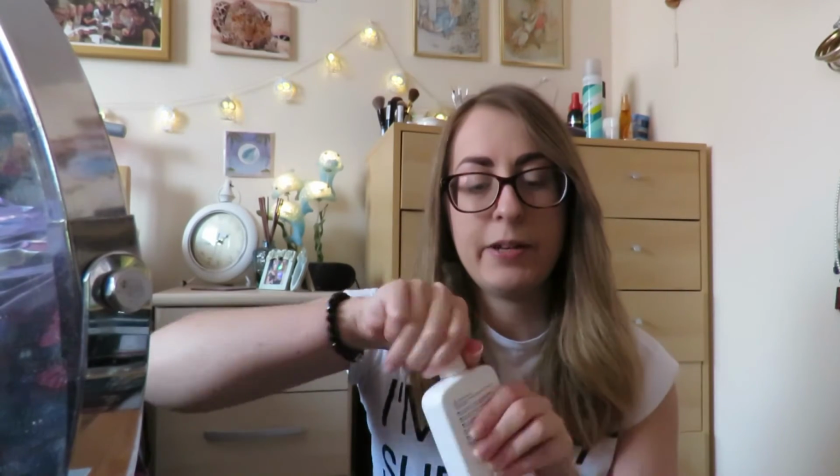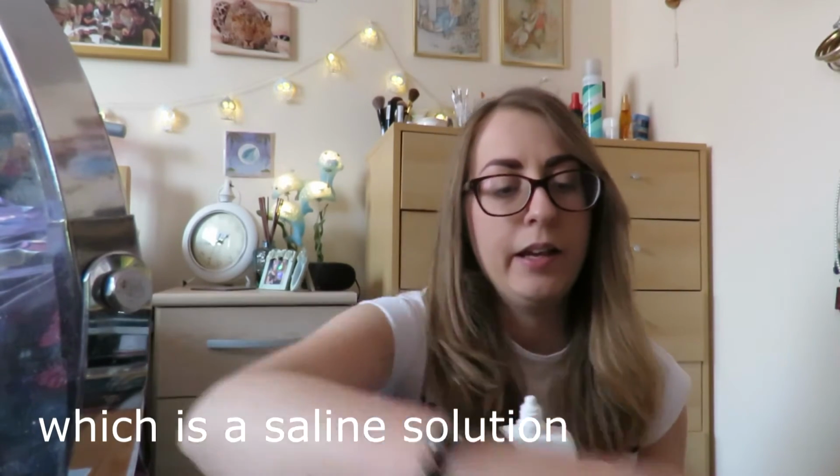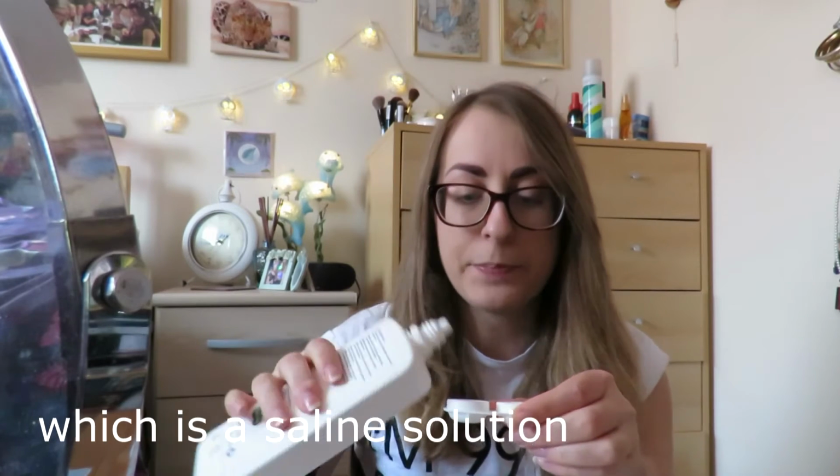So I'm just going to take my solution and fill up my pot. I tend to fill my pot about halfway up so that it's not too full and I don't end up with liquid spilling out, and so that the lens can sit in plenty of solution. Okay, so as I said, with my monthly lenses, I tend to take them out, rinse them in a little bit of solution and then put them in. Just prevents any fibres from being on the lens and make sure they're clean.